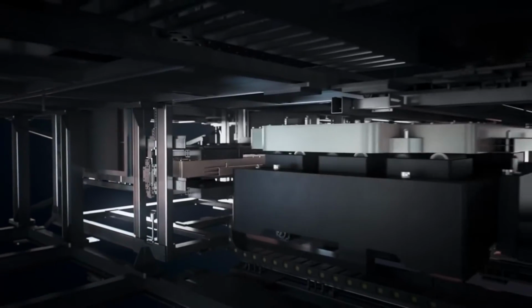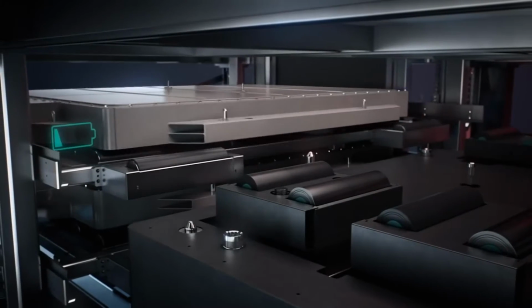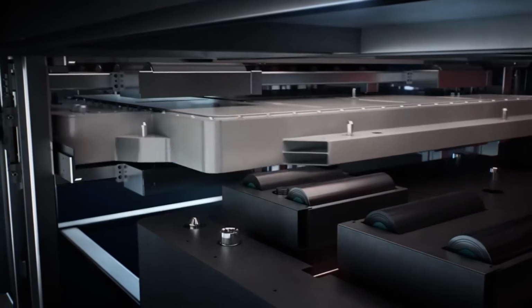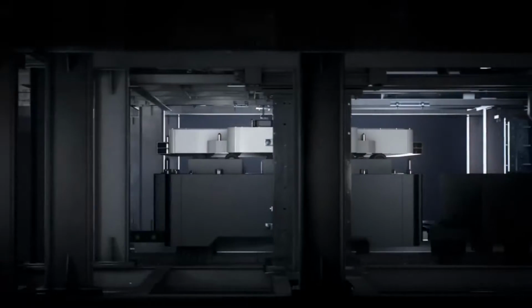By the end of the year, Nio will have more than doubled the battery swap network in China to 700, and it plans to have 4,000 of these stations globally. In September in Norway, it is starting with 4 stations and will expand from there.